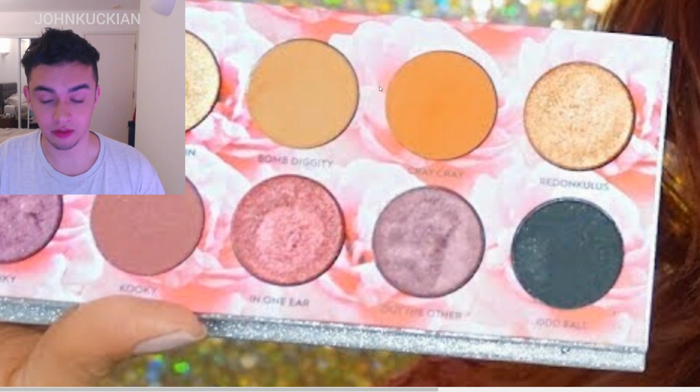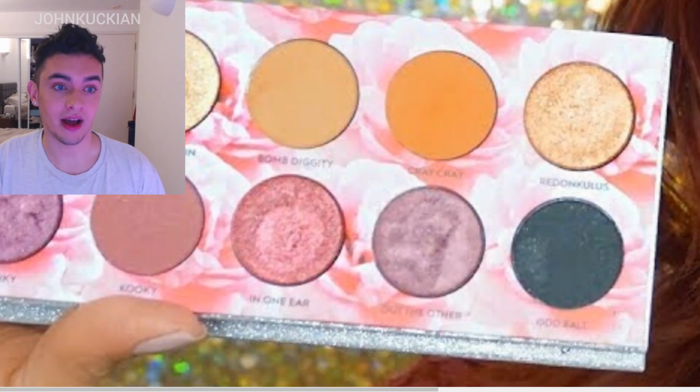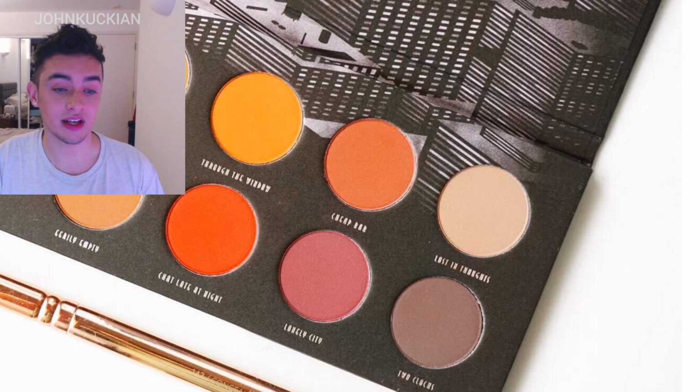£55 for this palette from an unheard of brand with a very sort of bland shade range, compared again to the Zoeva palette here. Again, compared to the Zoeva palette, they're not identical whatsoever, but there are definite similarities, and the Zoeva palette is less than half the price.